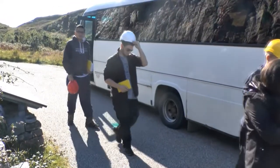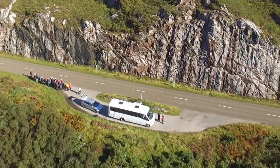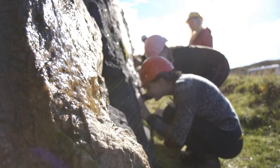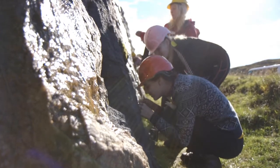Wherever else you go in the world, if you've mapped in northwest Scotland on a thrusted succession at a very fine scale, anything else that you map will seem much easier.